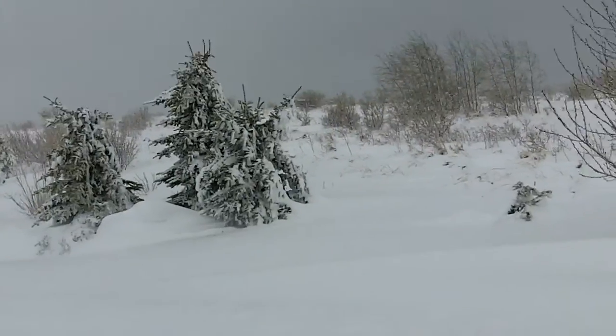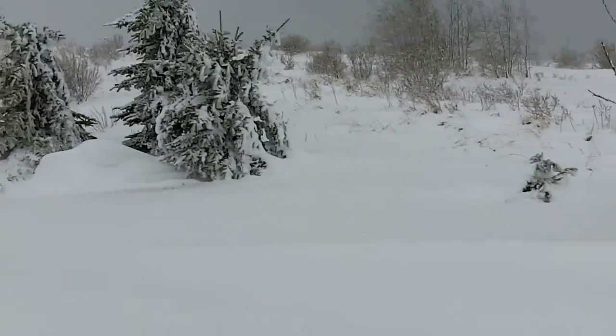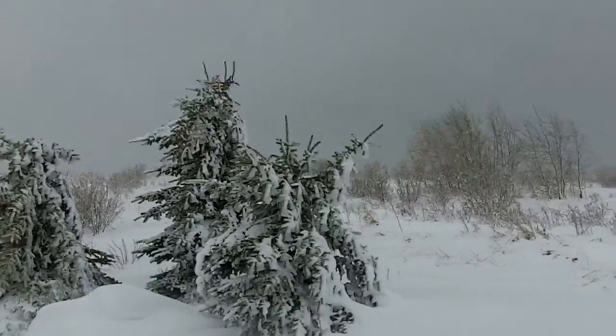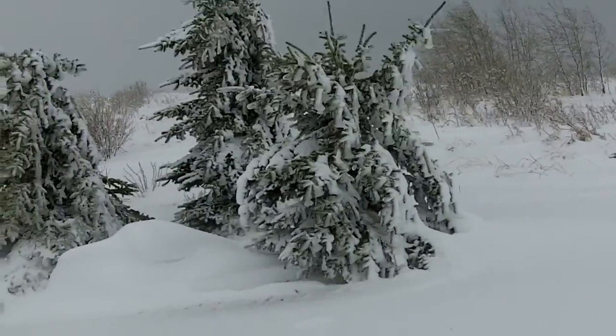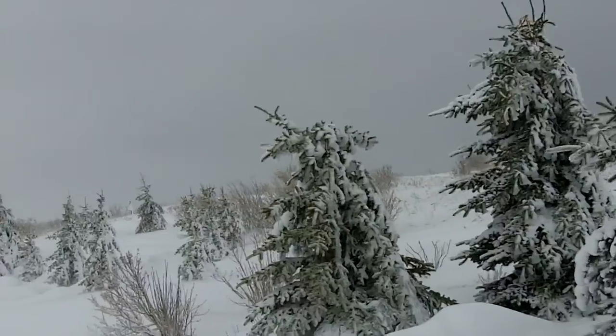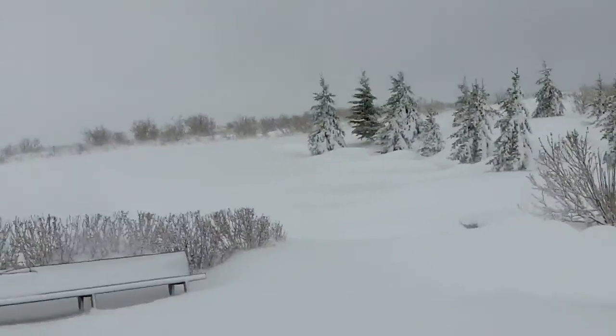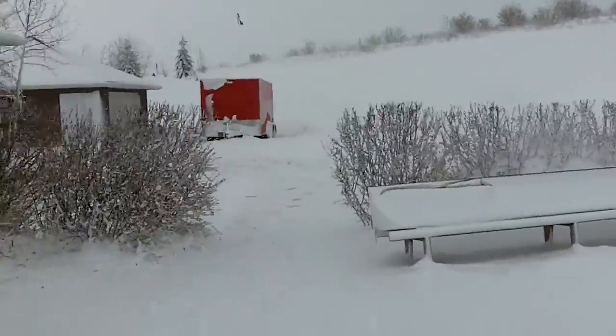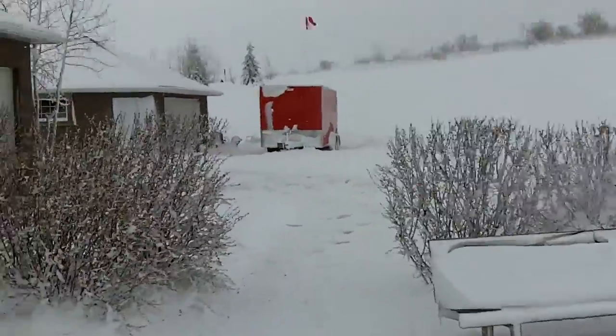And here's some more trees in the backyard. You'll see what the ice has done to them. It's really knocking them down. I'm going to have to get out here and take some of that off before we lose some of these trees as well. So not a very nice day. Probably one of the biggest storms we've had all year, and here it is at the end of April.